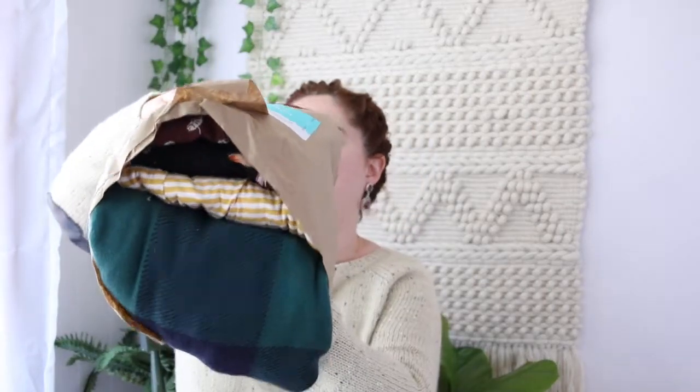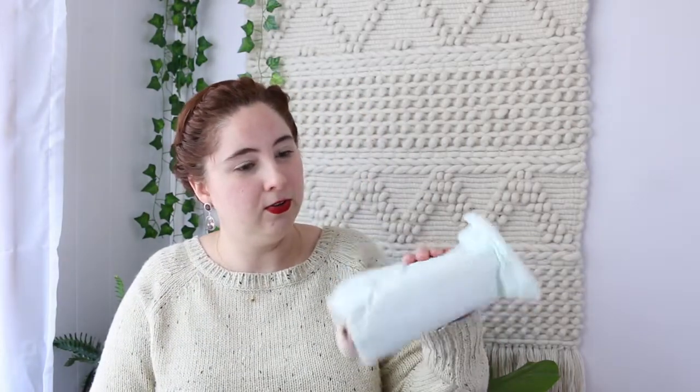So let's see. Looks like, I don't think we got any boots. We did get some nice fall colors. I definitely let her know that I was still looking for fall and cozy. I like this plaid thing. And then we got some kind of little accessory or, oh no, this is a bra that I ordered.